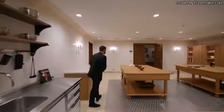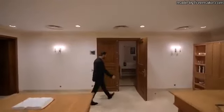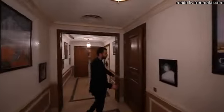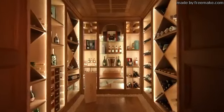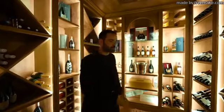Like I said earlier, this could definitely be used as a commercial kitchen and feed hundreds of people. Easily. We talked about the parties, right? Yeah. I almost forgot. We have the wine cellar here located right next to your chef's kitchen, all open shelving with LED lighting, temperature controlled.